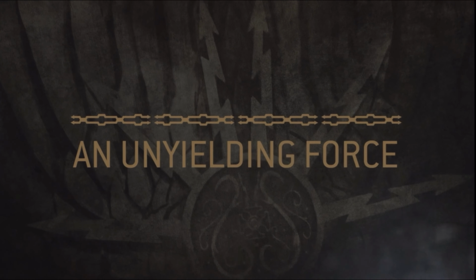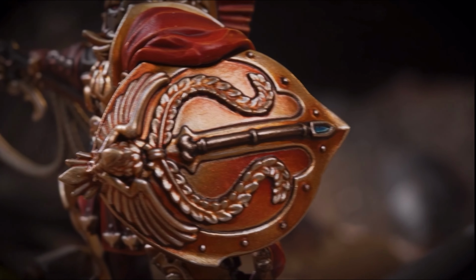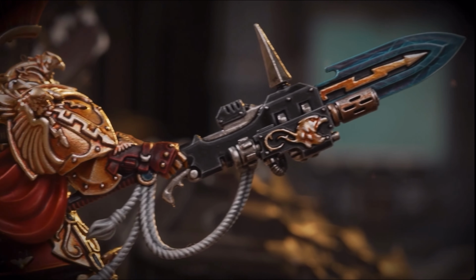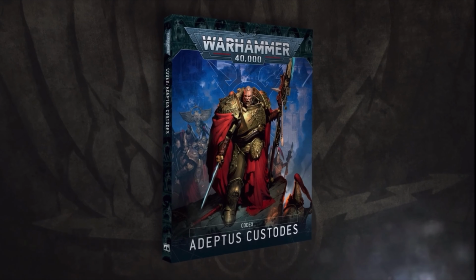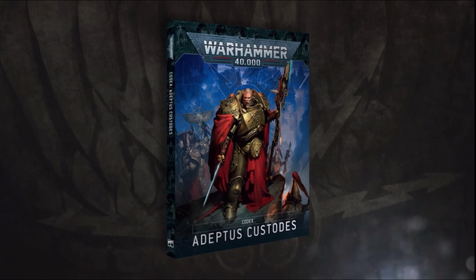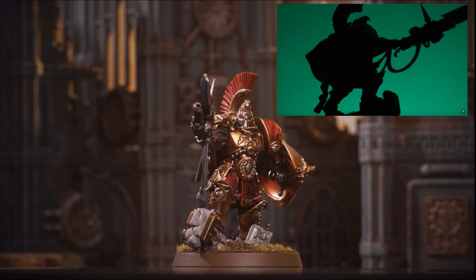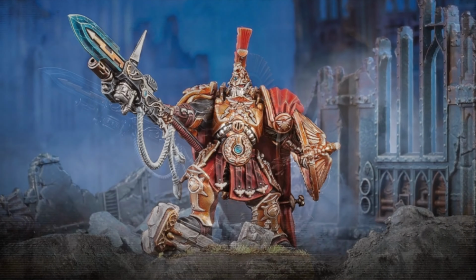Now, sticking with Warhammer 40,000, again, as per that roadmap, we knew that the Custodes were going to get their Codex soon, and not only are we getting a brand new Codex book, we're getting a brand new character as well. So there's going to be a brand new plastic shield captain for the Adeptus Custodes. Again, this is one of those miniatures that was previewed via a silhouette on the what's coming in 2024 for 40k, and I've got to say this one looks like an absolute unit.